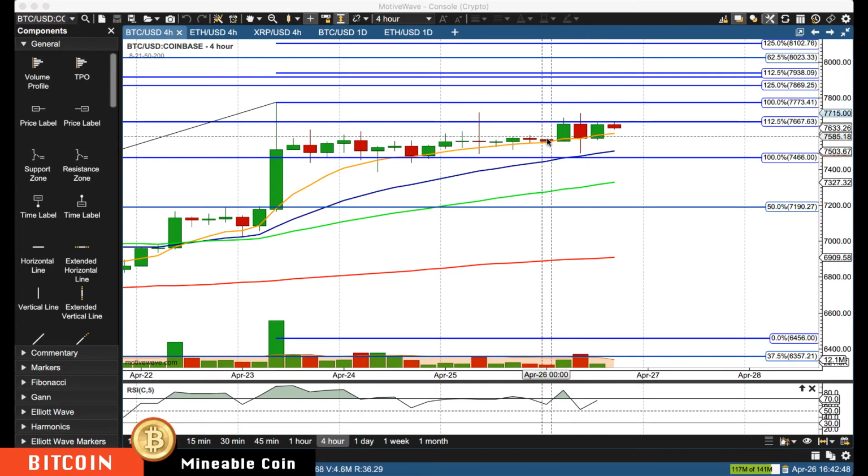Still drifting, just slightly higher, holding the rotation zone very nicely. Found some key resistance on the closing basis around our 112% GAN level projection, 76.67. So, above there, still the same levels as yesterday. Not much else to talk about. A major area we're still watching is right around the 79.50 area cluster up here.